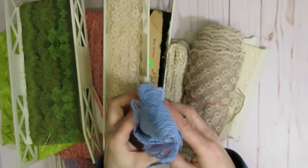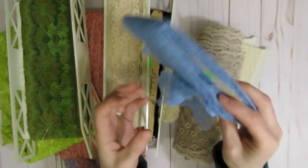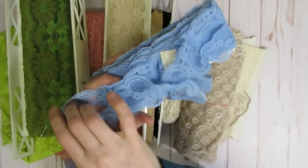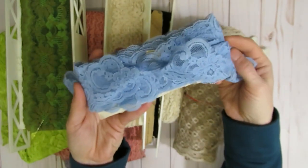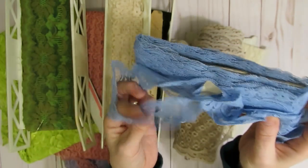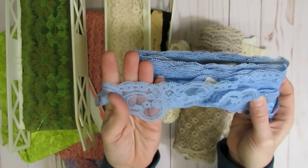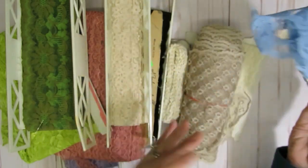So this one, I have to see if I can find the price tag on this one. So this one was $1, and you can tell that there's way over a yard on this one. It's a pretty blue color, like a nice spring blue color. And this one is, I think, vintage or semi-vintage. It's probably from the early 80s.